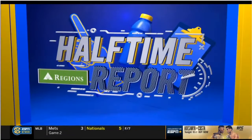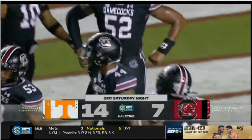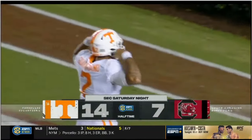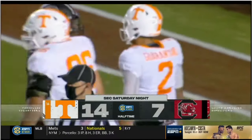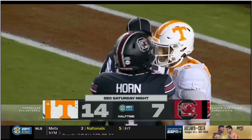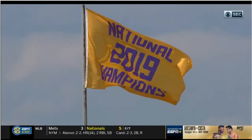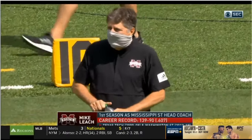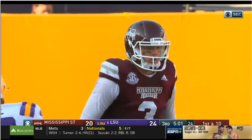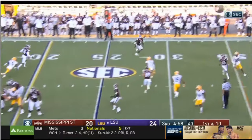Welcome back to the Regions Halftime Report. Dory Doring Chiz and Jarrett Garantano into the end zone. Tennessee in a tight one with a 1-touchdown lead in their opener against South Carolina. What else happened on this particular day? Or is happening or has happened? Well, LSU walked in with a 16-game winning streak to their home stadium, Tiger Stadium, against Mike Leach and Mississippi State. And this one thing we now know.